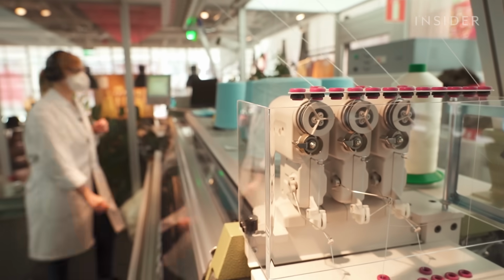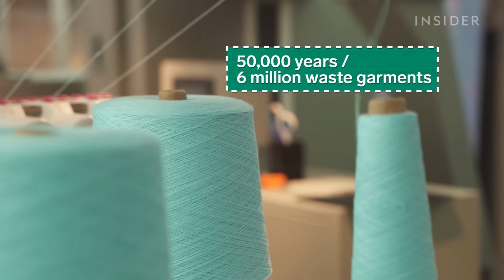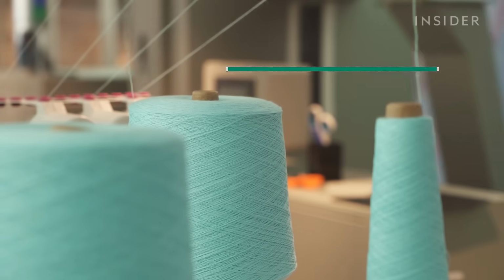It would take the Loop recycling machine almost 50,000 years to deal with just 1 week's worth of waste from the market. You can't really convince yourself that creating clothing but doing it better is somehow going to solve this issue that there's simply too much clothing.